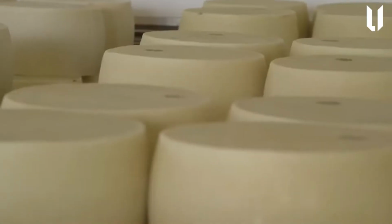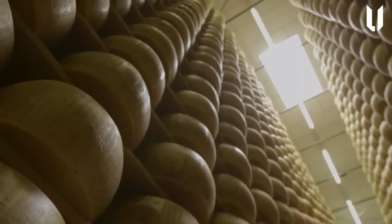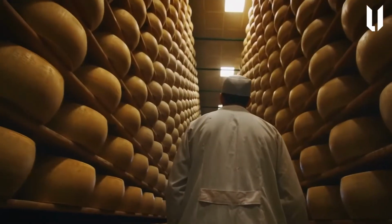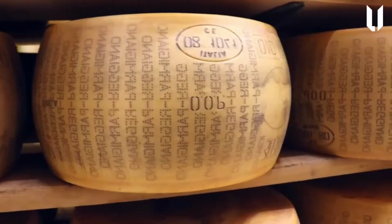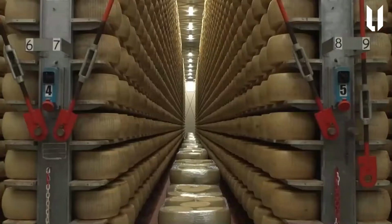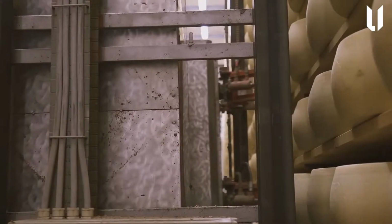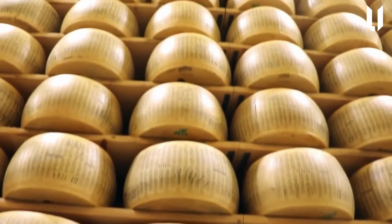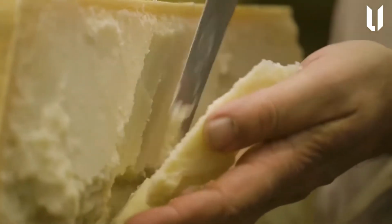After brining, the cheese wheels are transferred to aging rooms where they will mature for at least 12 months, although many Parmesan cheeses age for up to 24 or even 36 months. The aging process is what gives Parmesan its distinctive, sharp flavor and crumbly texture.